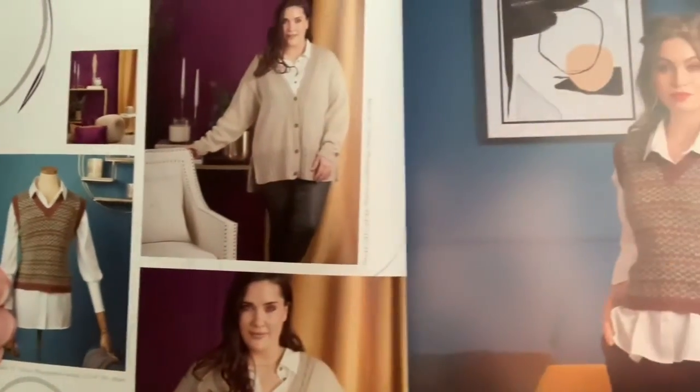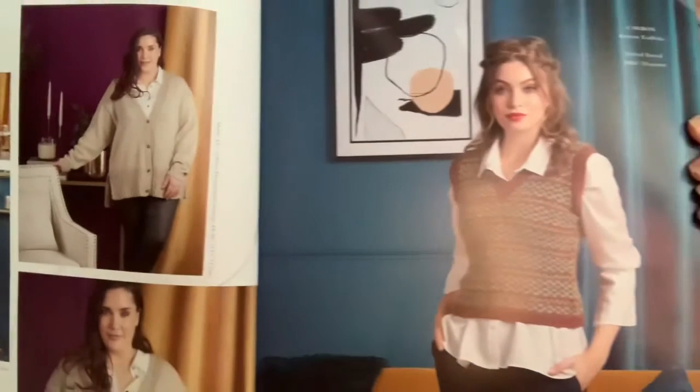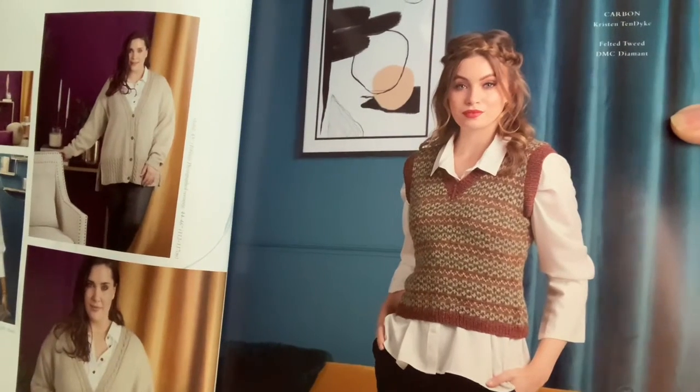The other design on this page is called Carbon. It's by Kristen TenDyke. And it is a felted tweed DMC Diamant design. It's a Fair Isle design, knit in the round. It uses steeks. And the diamond is only stranded with one shade, the barn red shade. So it's the major shade to me of this design. But that's where the diamond is used.